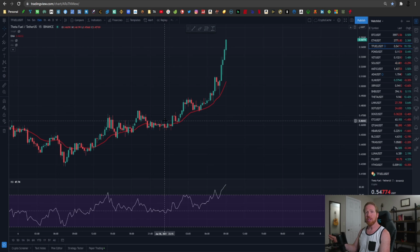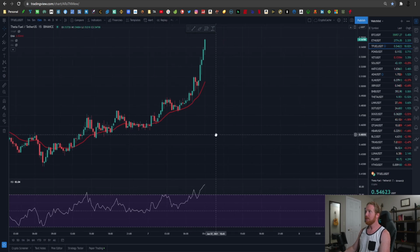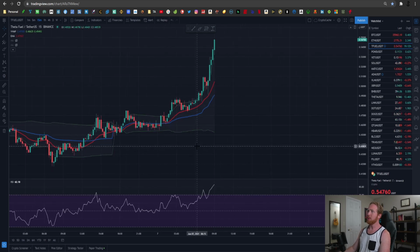Now, a lot of industry standards are going to be the 9 and the 20. I use the 15 because it's a blended average and I prefer one indicator instead of two. That's the reason why you see the 15. And then, of course, the other indicator is the VWAP. This is the volume weighted average price.